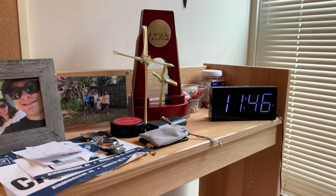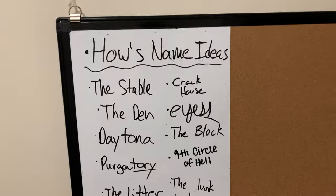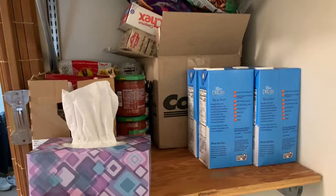All right, welcome to Peter's room. A little bit messy, but you know, it's got his little fifth place DMR. Pretty nice. Oh, an American flag too. Can't miss that. And what is this? New Jersey Devils banner? Crazy. Yeah, the closet. Pretty convenient to store all our stuff in there. House names, pretty cool. And also Peter's stuff, his food that he needs.